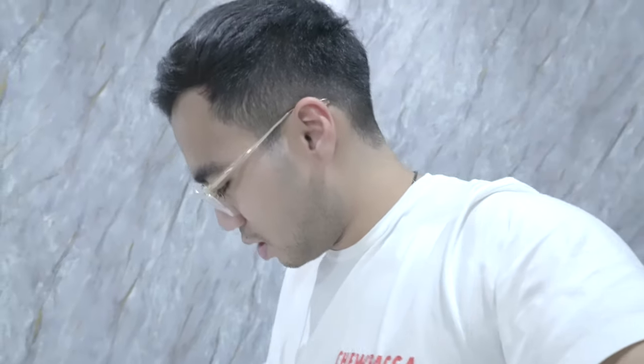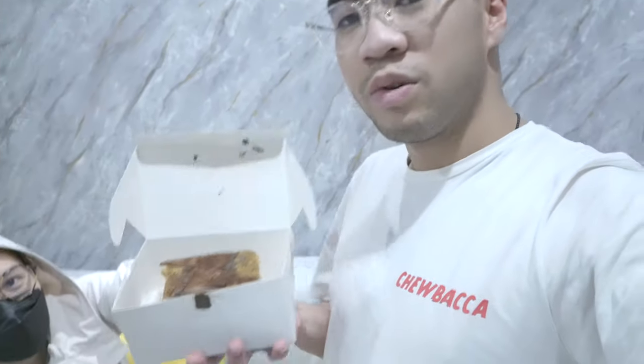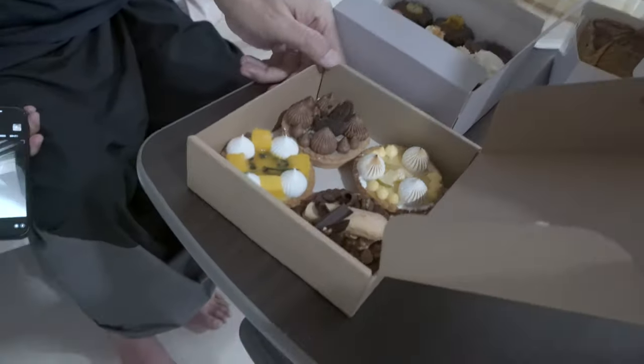You're not allowed to eat it. This thing called, can you open it? The Medovic honey Russian cake. Yes. Which also I love. So, and this is another pastry. Tak, okay, kita tak sempat potong kek pasal semua tak larat.